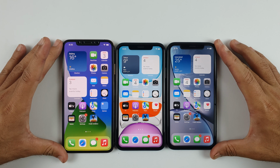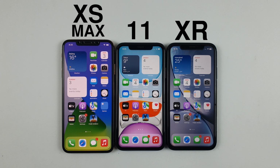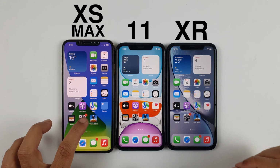What's up guys, welcome to another PUBG test between the iPhone XS Max, iPhone 11 and iPhone XR in 2022. In this test, we are gonna find out which is best and worth buying in 2022 for gaming such as Apex Legends, PUBG and Free Fire. So without wasting any time, let's get into it.